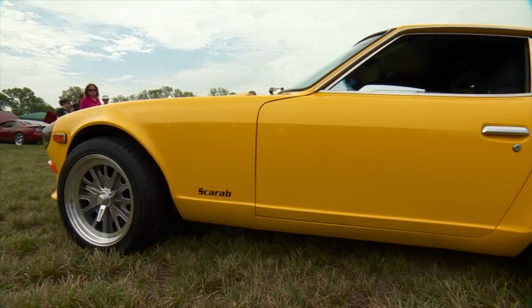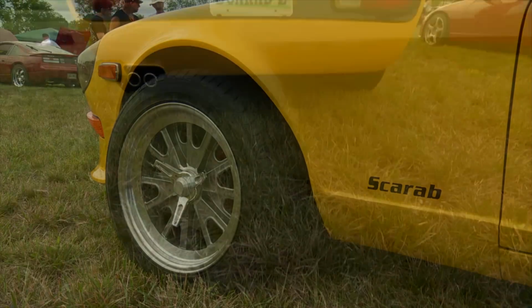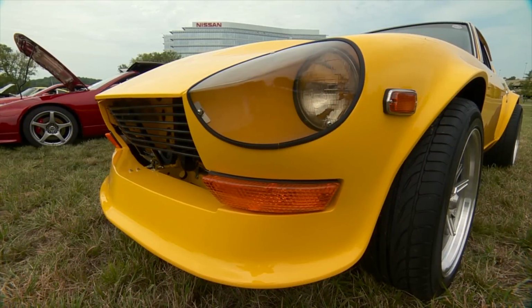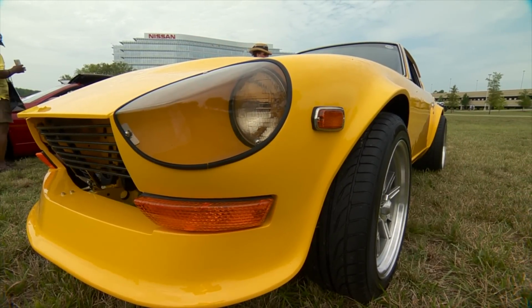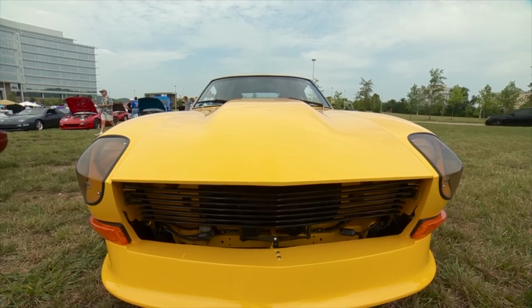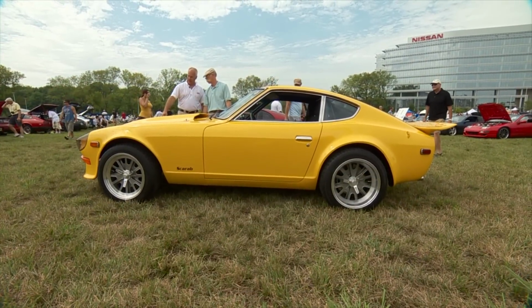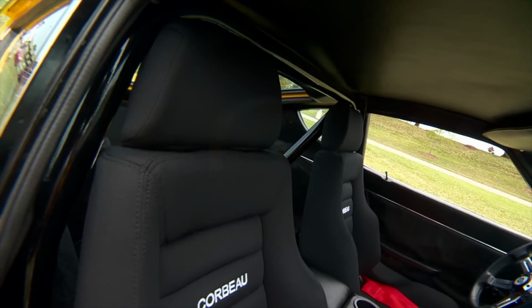But this is a what? This is a '73 240Z Scarab. Yes. Now, tell me about the Scarab. Scarab was a company out of Northern California in the mid-70s that used to do the conversions from the six over to the Chevy V8. It was a kit you could either have them build or buy the entire kit and do yourself. What's 240Z and what's Scarab? Body mods on the outside: the hood is fiberglass, the front air dam is glass, and the front and rear flares are glass. For the interior, they changed the seats and the steering wheel, and I added a 4-point roll bar.